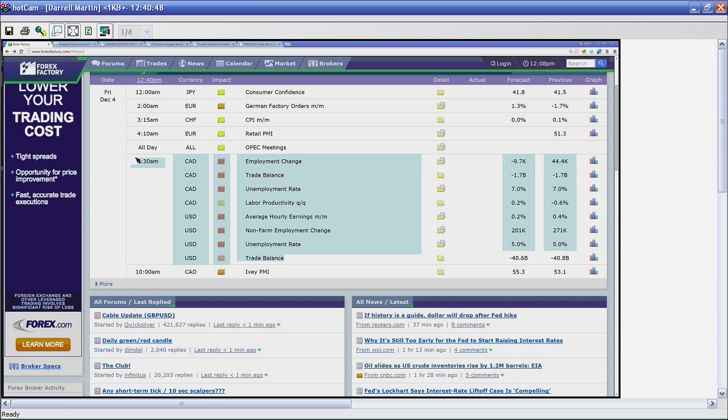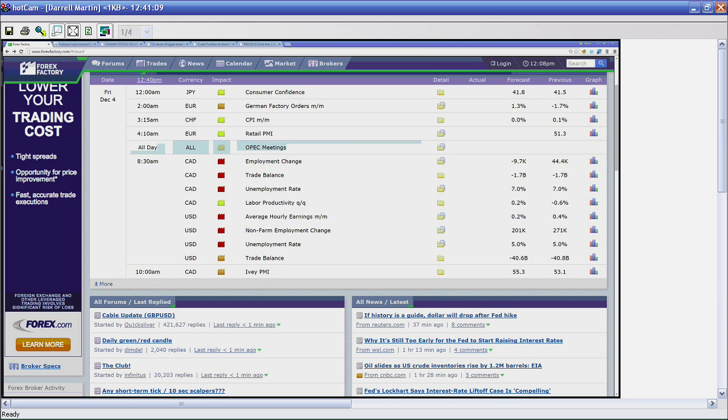When you combine the Canadian unemployment with the U.S. unemployment, that usually gives you bigger moves, especially on the dollar CAD. So hopefully this will open up to some more stuff. I'm also going to have OPEC meetings happening on Friday. That could cause a little volatility on Friday in oil as some stuff comes out of that.